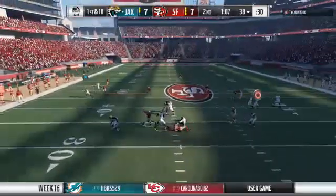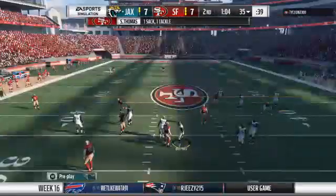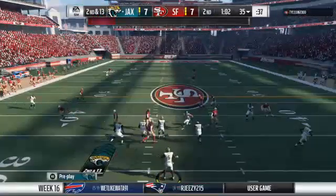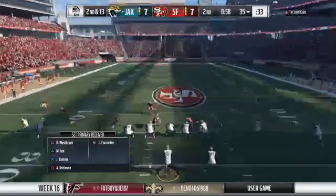Throwing on 1st down is Bortles. And no escaping this time as he'll go down. They got him for a sack. The rookie from Stanford, Solomon Thomas. And it'll bring up a 2nd and 13.